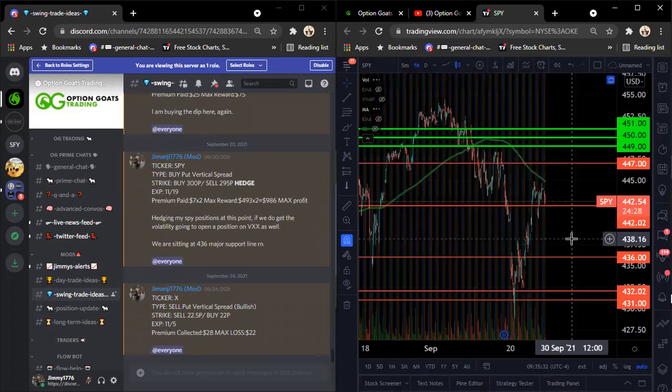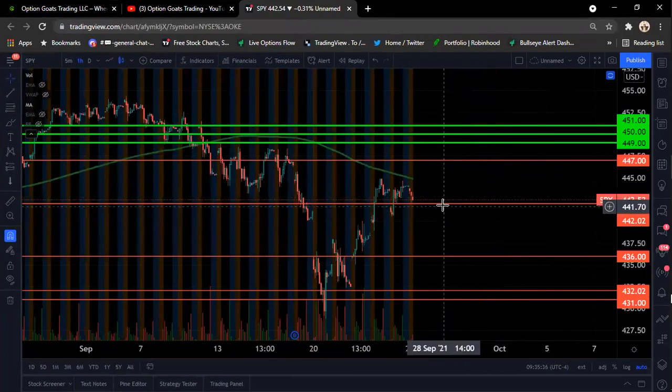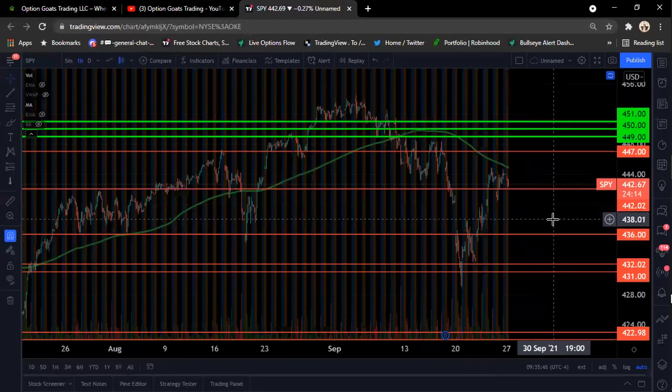Like I said, it's getting towards the end of the year, so we might be consolidating here, but best case scenario is that we pop back above the 200 SMA and keep going. So I was really hoping for 449 or 450 this week, but looking at SPY, we might actually end up just consolidating.